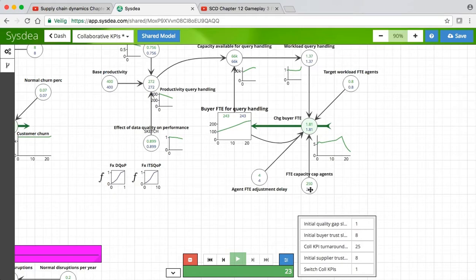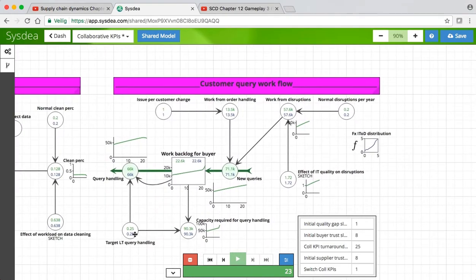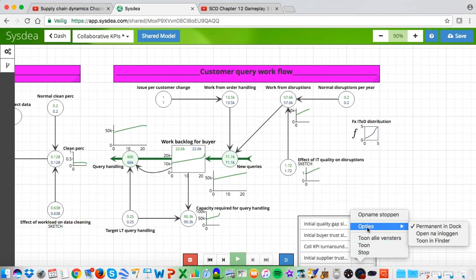When you run the model for the whole time period, of course, the differences between the collaborative KPI regime and an unchanged policy become pretty dramatic. But that's really where the capacity available for query handling comes from. There's a workload-triggered capacity adjustment process, and the capacity available for query handling you then find back up here in the rate equation for query handling. And that's the logic behind query handling for customers.